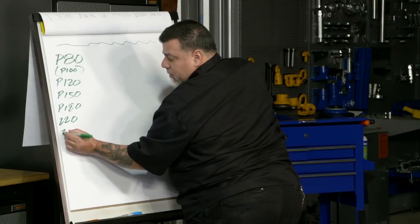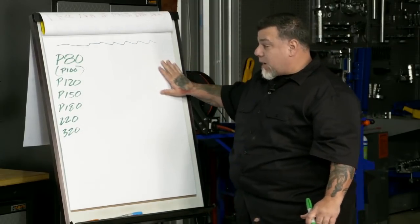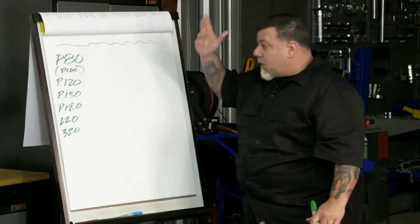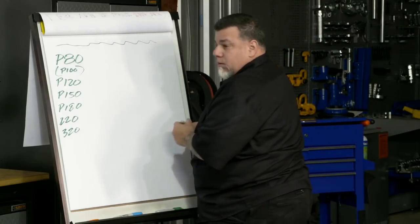P150. Now 180, 220. Going from 150 to 320, you're going from 80 to 320. True story. 320, we might do. Maybe. And that's your process of what you're doing there. Now I prime it, and after I'm done priming, now what do I have to do?